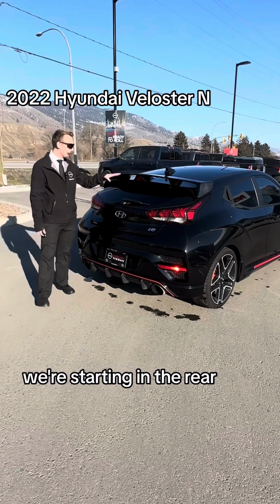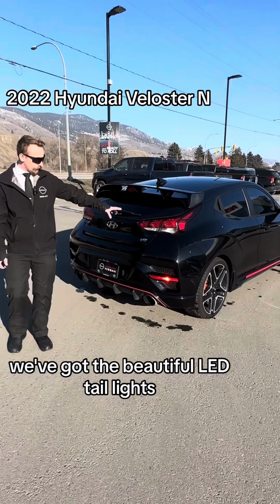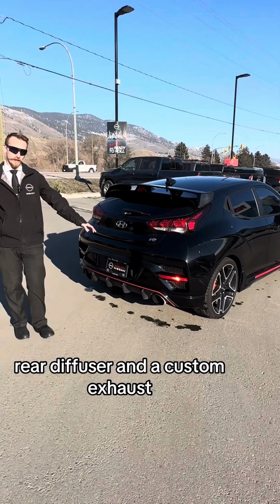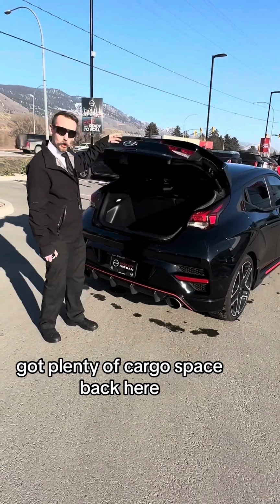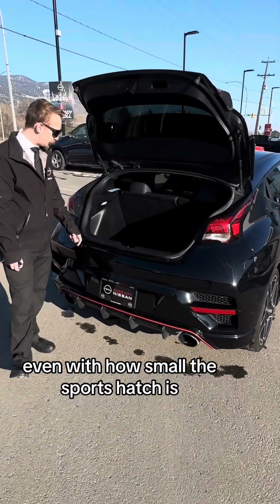We're starting in the rear because we've got the dual level spoiler. We've got the beautiful LED taillights, rear diffuser, and a custom exhaust, the dual ported. You can actually change how it sounds. Got plenty of cargo space back here, even with how small the sports hatch is.